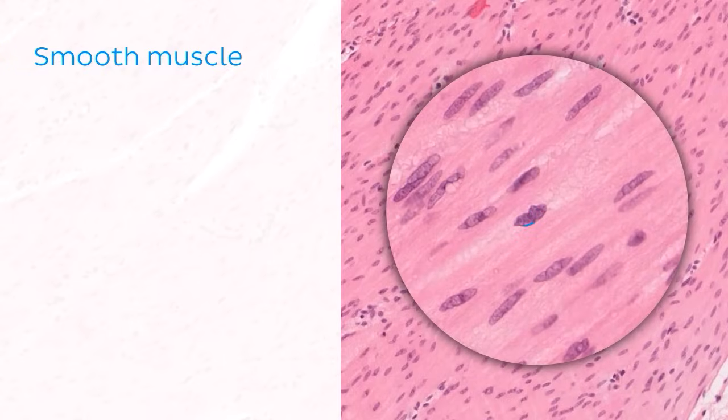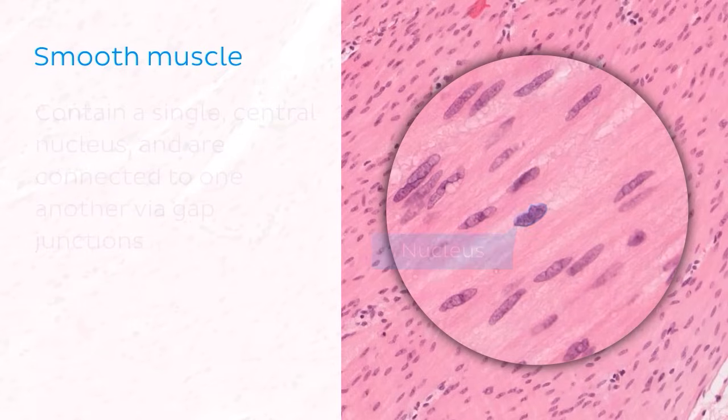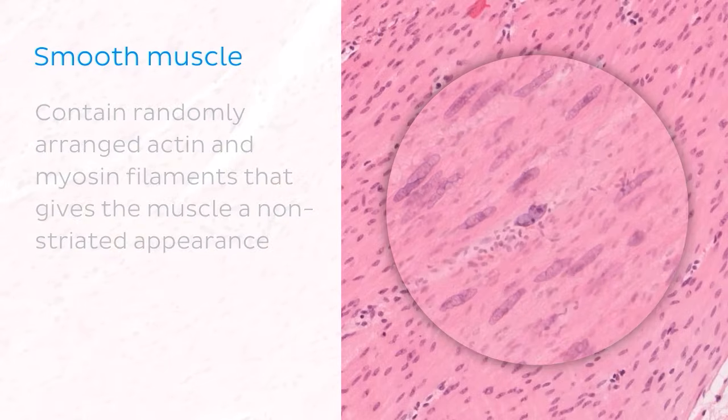Smooth muscle cells contain a single central nucleus and are connected to one another via gap junctions, which allow them to communicate with one another. These cells are spindle-shaped and contain randomly arranged actin and myosin filaments, giving smooth muscle cells a smooth, non-striated appearance as opposed to the striated appearance of the other two types of muscles.